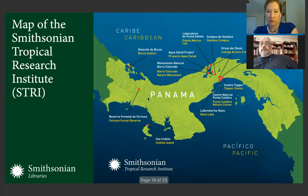So here we have an image of the 13 facilities where STRI conducts research across the country of Panama. And the library, like I said, is based at the mouth of the canal at Panama City, which is on the Pacific side. The STRI library supports STRI's permanent scientific staff, as well as more than 1,000 visiting scientists in a normal year. This year, it's been a little different since March with telework and the pandemic.